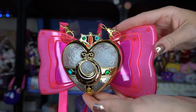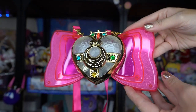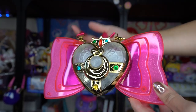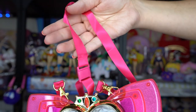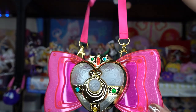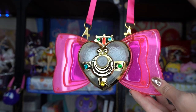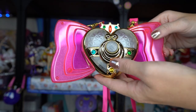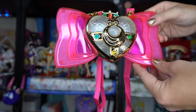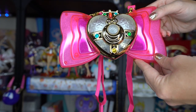Okay, I swear, I am almost done. I know I got a lot of stuff. I warned you it was a lot, but this is one of the rare items that you could get from USJ. It is the Universal Heart Compact. So it's the Cosmic Heart Compact, but universally themed and branded. So this was 2,900 yen. You could take this into the theater with you, just like the wand from last year, and you could light it up and it could do really cool, fun things.